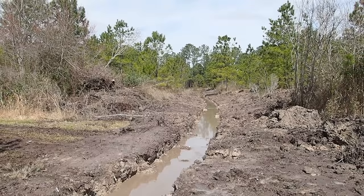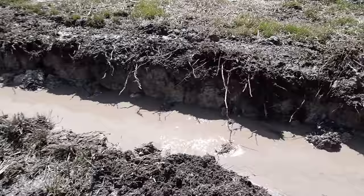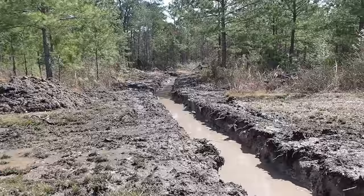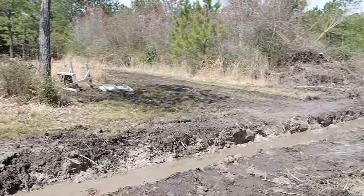And it's flowing really well too. But I mean, all this was underwater this morning. It's already starting to dry out on top. Let this stuff just sit here and dry, and hopefully we'll get some nice weather and dry out pretty good.